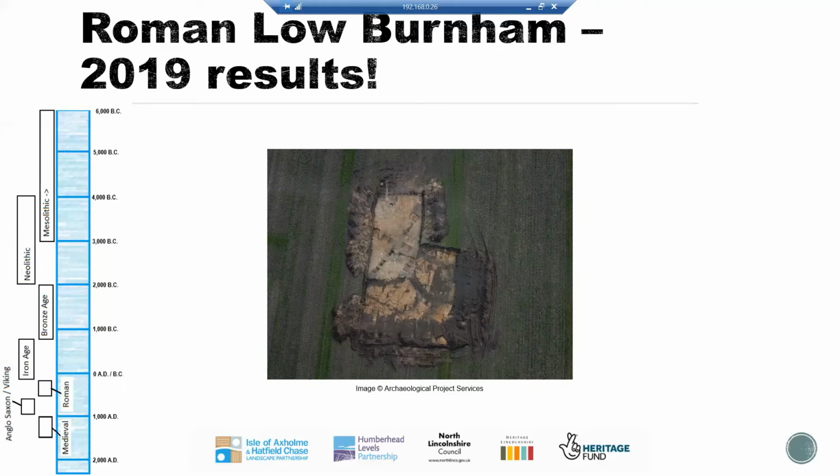Now, at the time of recording, we're actually still completing the full report on this site, but the report will be made available through the Isle of Axholme and Hatfield Chase Landscape Partnership, should you wish to read up on it.